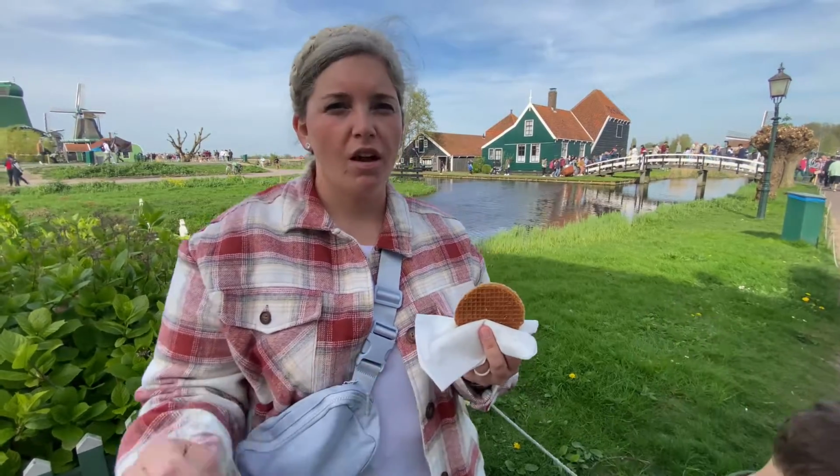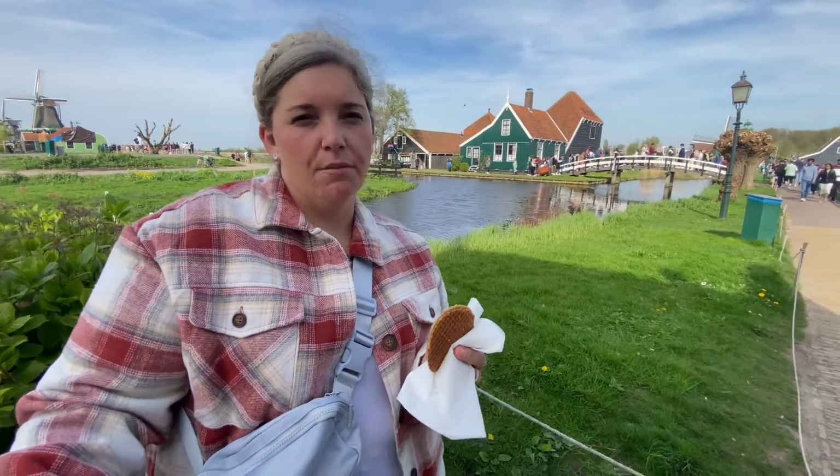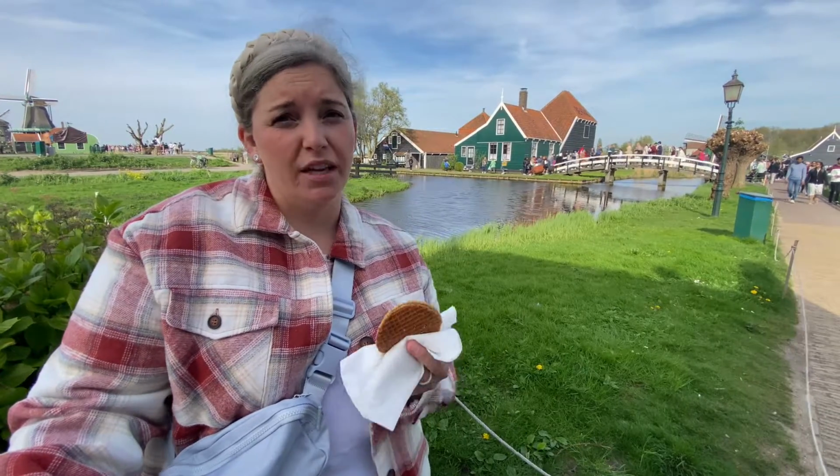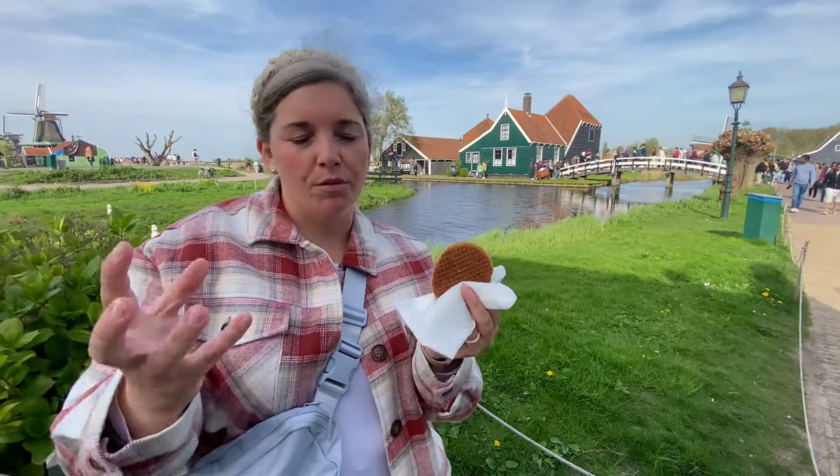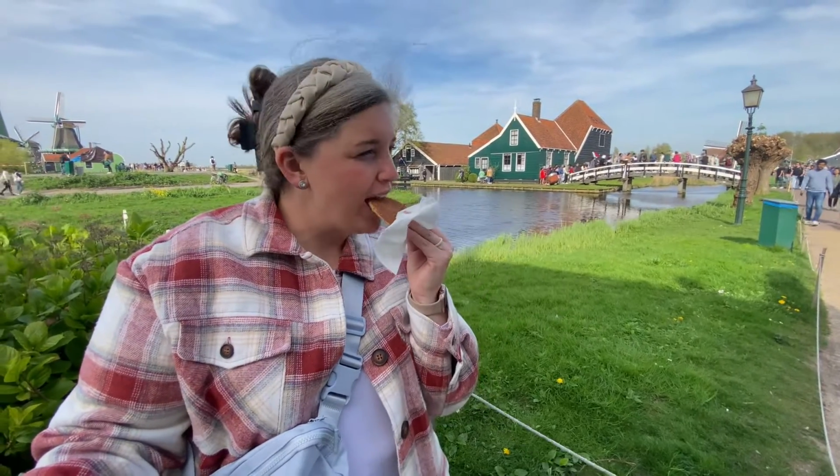Next we got the stroop waffle. Lucas isn't sure if they actually made these here. He didn't see them being made, but we are going to go to a place in Amsterdam to get these, because I really want one that's freshly made. But it is warm.